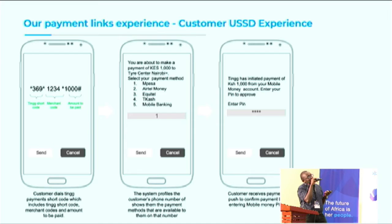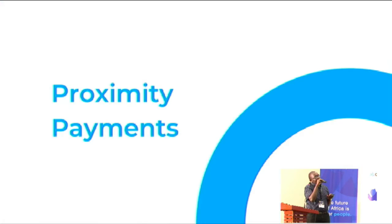The second part is the unique bill for that specific client. No, the second part is the merchant identifier, and the third part is the amount which the customer wants to pay. Once the customer dials the entire string, they are presented with the payment options available on USSD, which ideally are mobile money. Then the customer proceeds to enter their PIN and authorize. For USSD, we'll do a receipt on SMS because the customer paid via SMS.